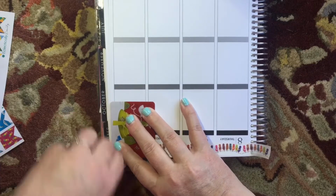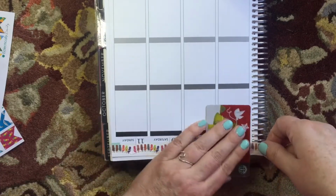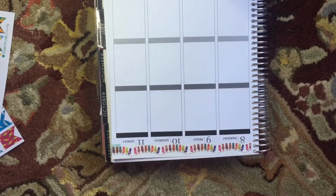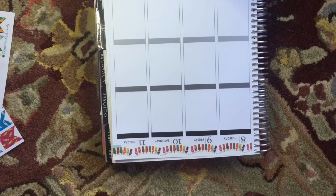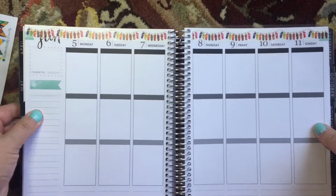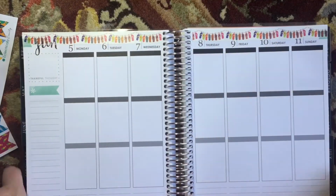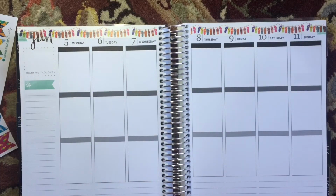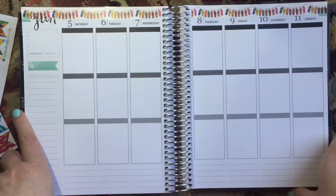It's easy to get into a routine when you're planning, but I am allowed a lot of freedom with this particular planner because it is my planner that I use as a journal. And so when we open it up, I think you can see what a cute topper that makes. And we can still see the numbers through, so we've not hidden anything at this point.